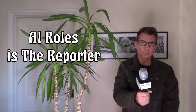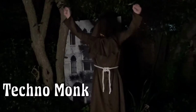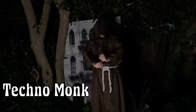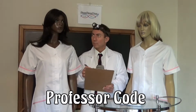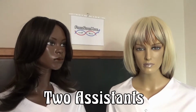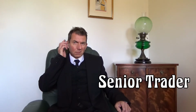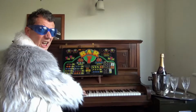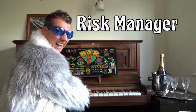Barrel rolls is the reporter thrown into the secretive world of the Forex Super Model, where nothing is as it seems. Beware the techno-monk, and steer clear of Professor Code and his two assistants. Give the senior trader a wide berth, and don't expect any sense from the risk manager.